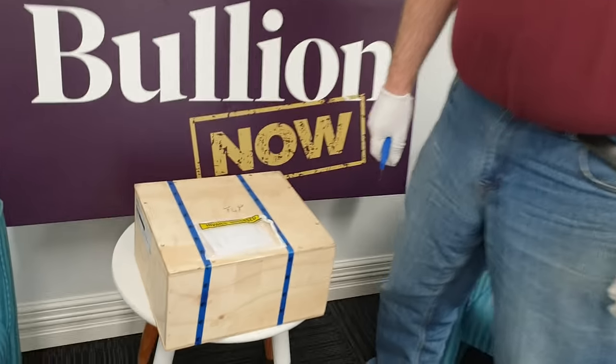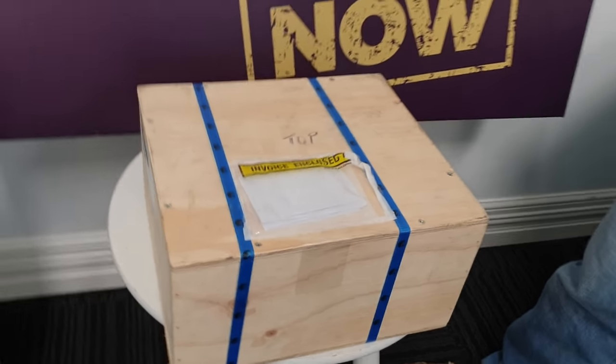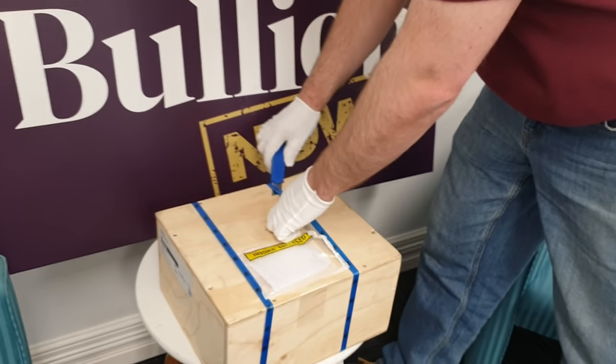The 10 kilo mouse. Now we've been teasing this wooden box in a video previously, and we've had a lot of people asking, what's in the box? Now you know, let's do it. Let's find out what it looks like. We are really, really excited.